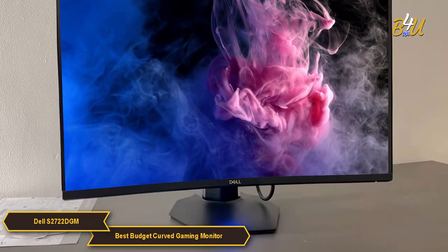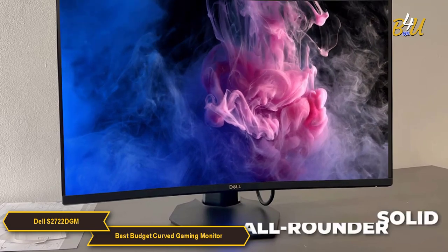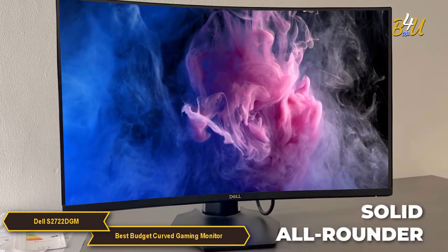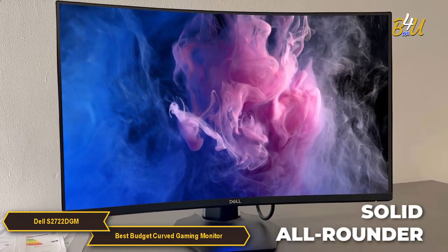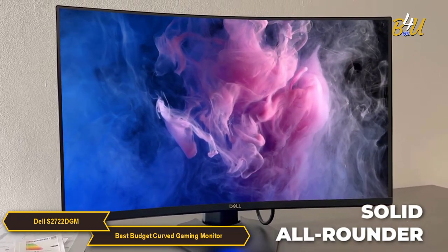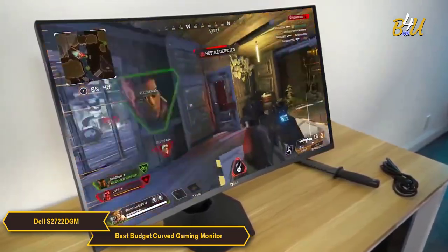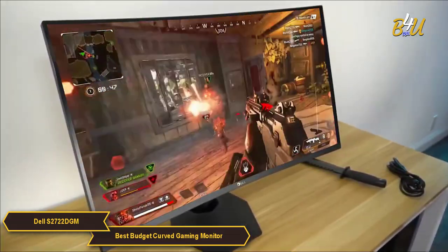The Dell S2722DGM is a solid all-arounder. It offers an immersive curved display, fast performance, and great visuals, all without costing an arm and a leg. It's ideal for gamers who want an affordable monitor that also offers the curved experience.